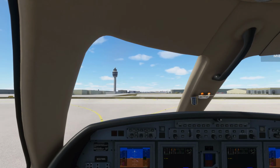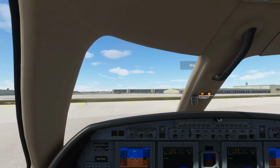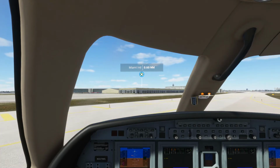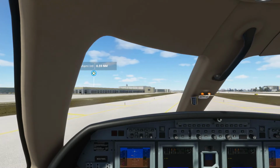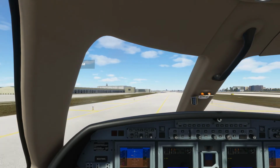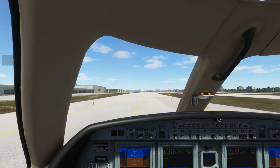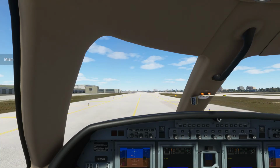Ground, Altimeter 64 Alpha Delta X-ray, request taxi to parking. Altimeter 64 Alpha Delta X-ray, taxi to general aviation parking using taxiway Sierra 2, Sierra Yankee, cross runway 30, Yankee Quebec, Juliet Papa Zulu Mike 3, cross runway 8 right, Lima 3, Lima 2, cross runway 8 left, Kilo 2, Kilo. Taxiing to general aviation parking using the same route, Altimeter 64 Alpha Delta X-ray.